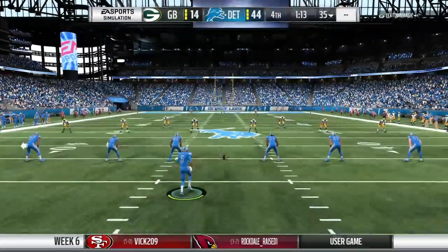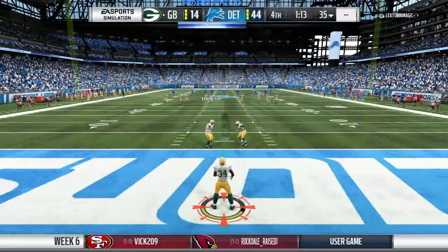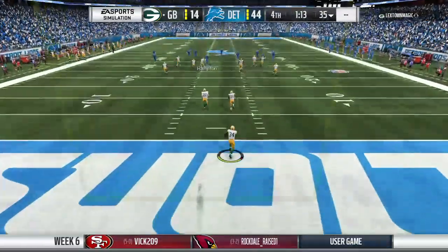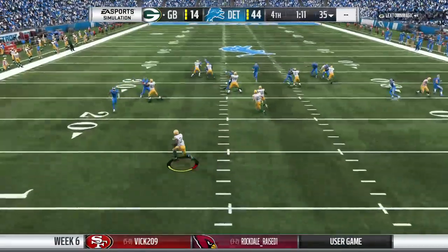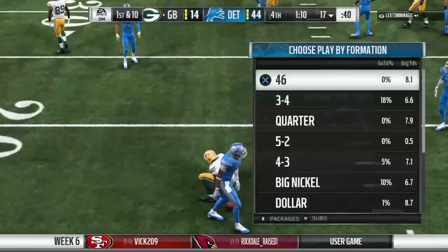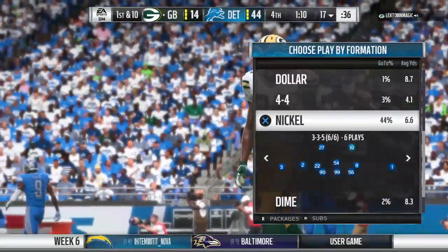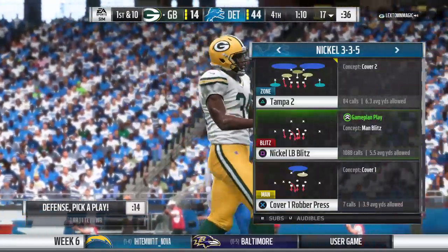Martin, the punter, now out to kick it away. This will be taken to the back of the end zone. And he will be brought down here at about the 17-yard line. The Packers offense now heading back out onto the field. They're down big here late.